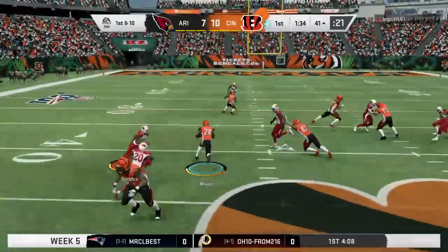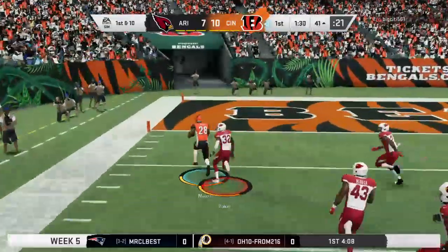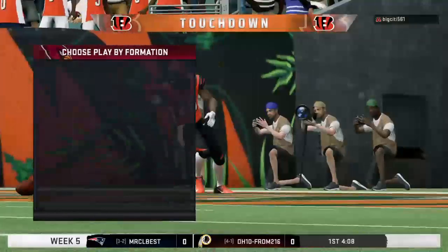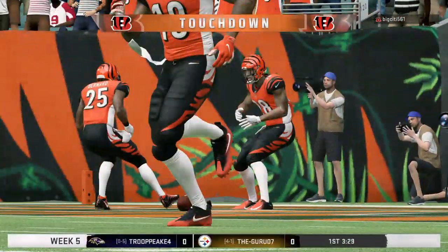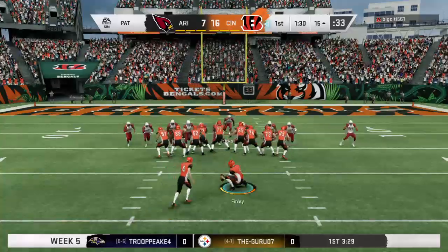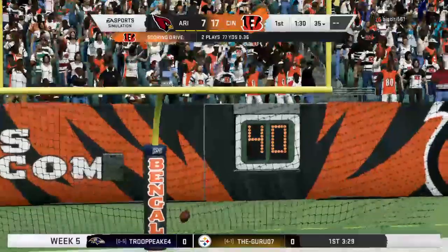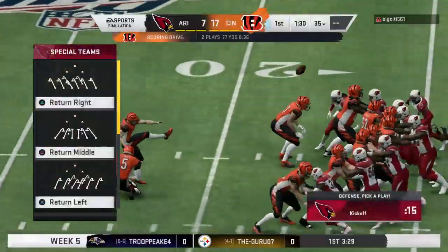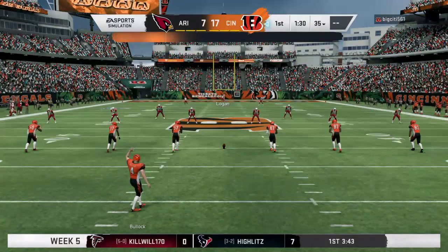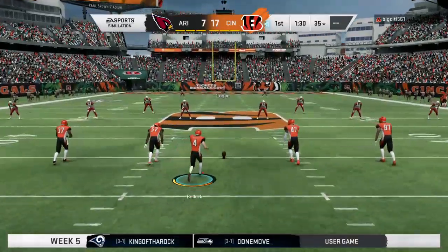The toss play to Mixon. And some room to work. The 20. And he will take it on in for a Bengals touchdown. Joe Mixon, his 3rd touchdown now on the year. And the Bengals add on to their lead. Bullock good on the extra point, and his guys will take a 10-point lead. Now Bullock will send this one away after the touchdown.